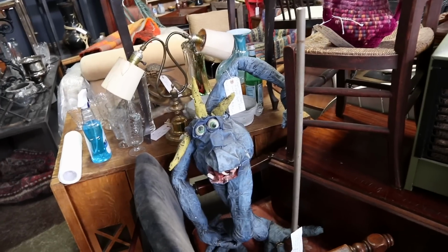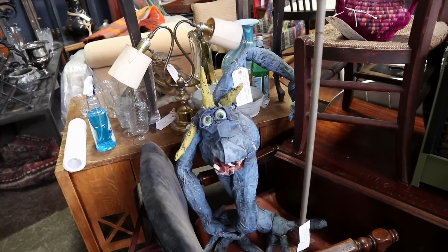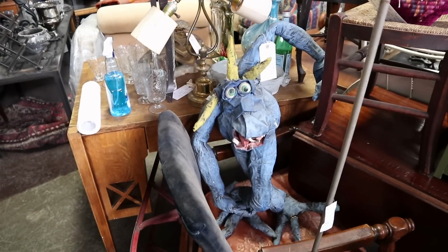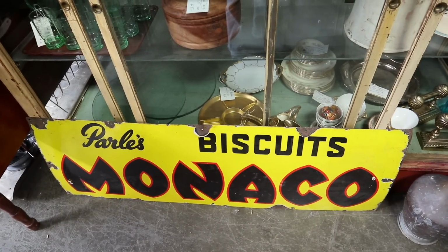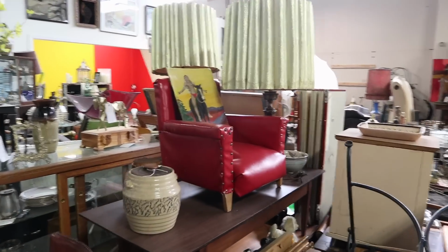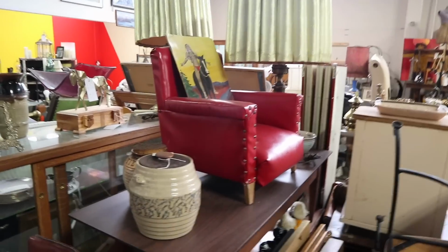This guy is fun, this papier-mâché hand puppet. He says it might be a Dan Reeder, an early piece. If you can afford biscuits from Monaco, you are really doing well. I like the old tacked leather chair for kids. I think it's actually vinyl or leatherette.